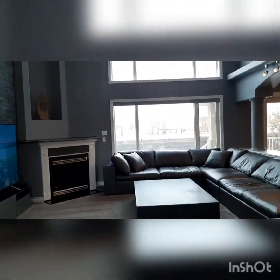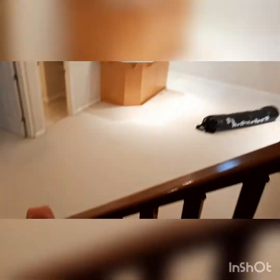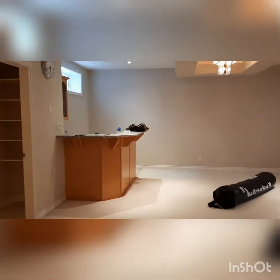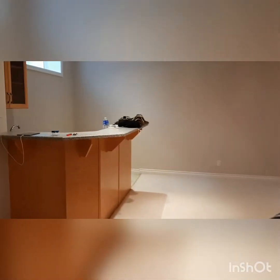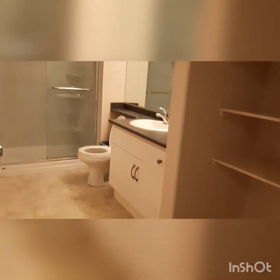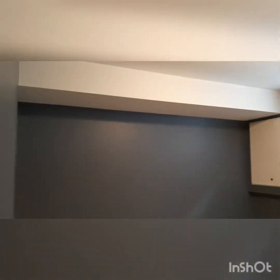It does have a den, official dining room, or office space off the front door. Check out this fully finished basement. With a bar and 2 additional bedrooms down here. Full 3-piece bathroom, fully renovated. High 9-foot high ceilings.